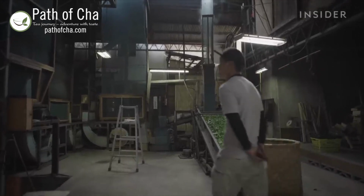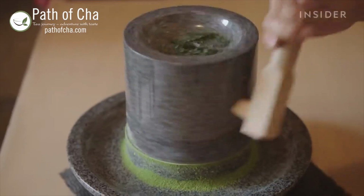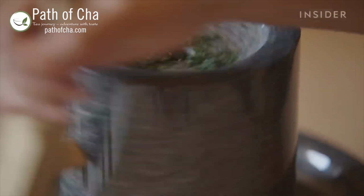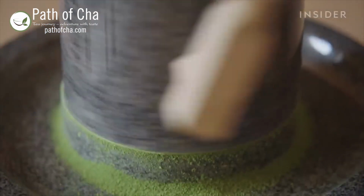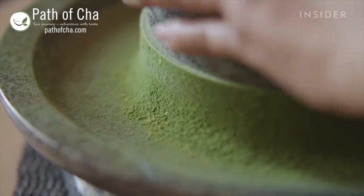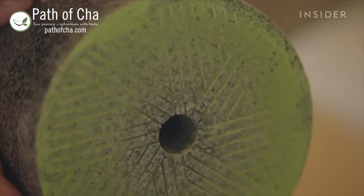Ceremonial grade matcha is ground using a stone mill. It's designed to grind counterclockwise only. This traditional method grinds a fine powder that preserves the nutrients of the leaf, but it's very slow. It takes Jintaro an entire hour to grind just 40 grams of matcha. With an automated crusher, this would happen in seconds.